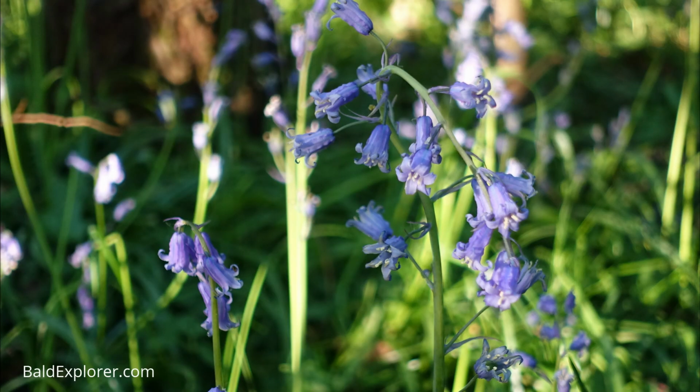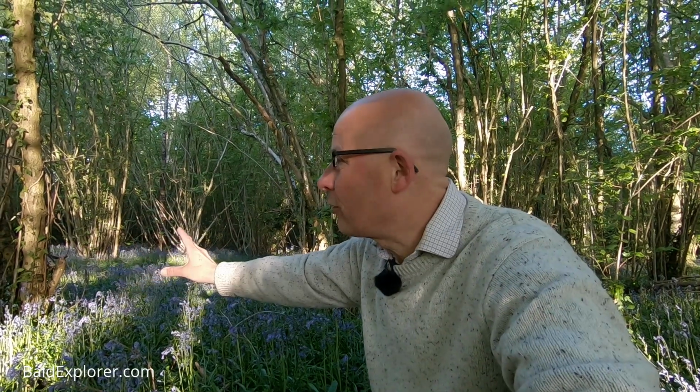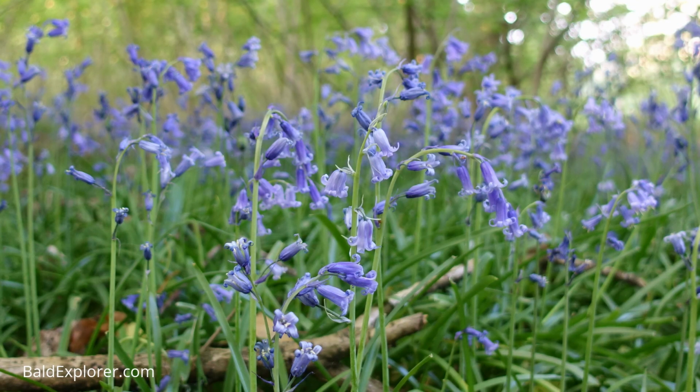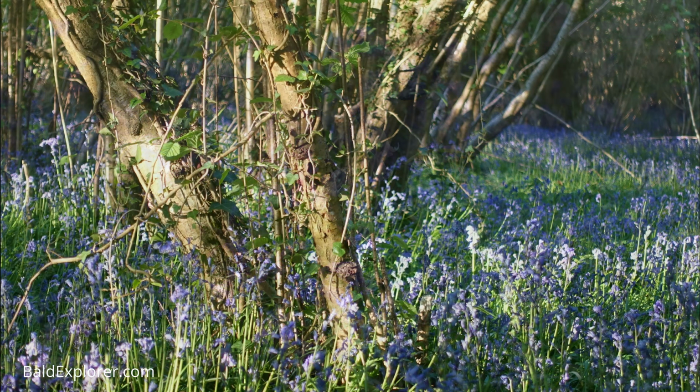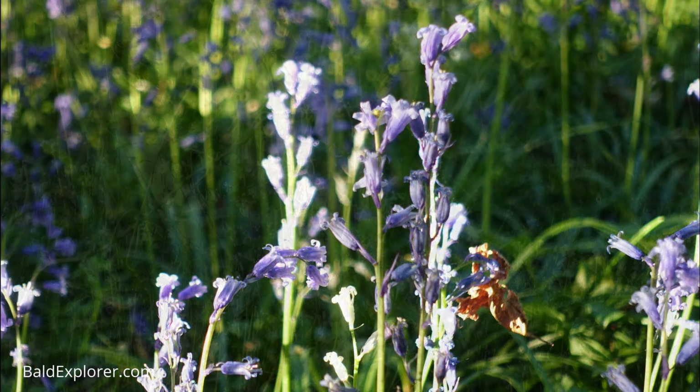I'm crouching in amongst this sea of bluebells, just listening to the nature songs. In the distance I can hear sheep bleating away, lots of tweety birds. I've got all this hazel coppice all around me. It's absolutely gorgeous. Sunlight is just streaking through the trees. It's gorgeous. This is so good for one's mental health, so good to get back to nature and just be alive with it.